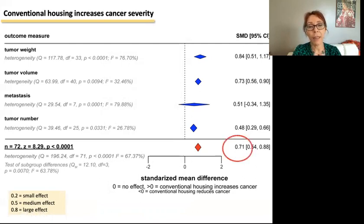The overall effect size is 0.71, which is medium to large. And this is highly statistically significant. And this pattern held true across all four measures. Okay, turning to stroke.